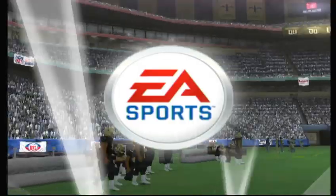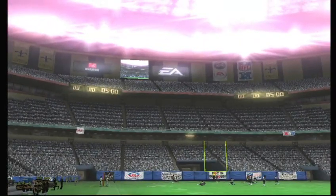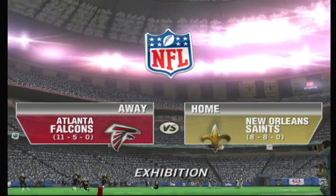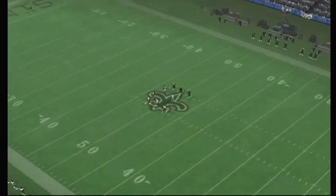The Louisiana Superdome has been the site for many historic events, including numerous Super Bowls, and is perhaps the most recognized stadium in the Western Hemisphere. Welcome to New Orleans. Tom Hammond here, folks, with my partner Chris Collinsworth. Glad you're with us. We should be in for a good one between the Saints and the Falcons.